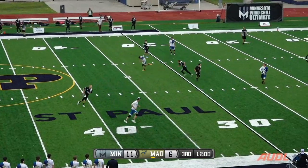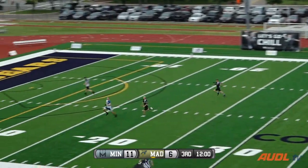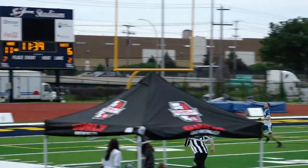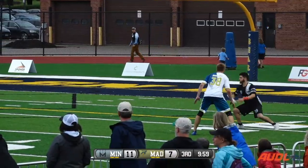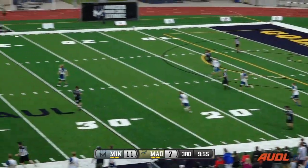Madison has the disc with the Minnesota defense out there, and a big pull, big rip out into space. I believe that's aimed at Peter Graffey. He's got the read on the disc. A little bit of contact there from Isaac Leonard. Off Brian Vanuka. KPS is camped out in that space. Can Bevon make the best of this?